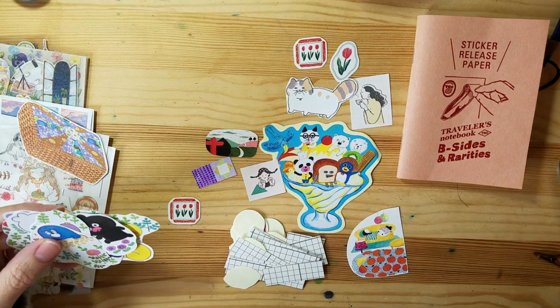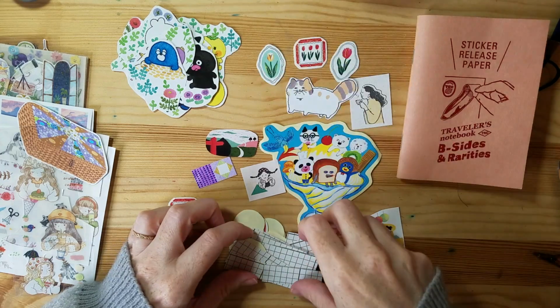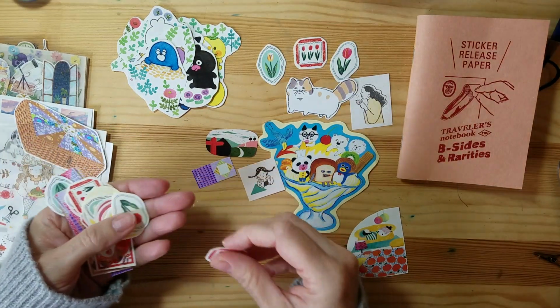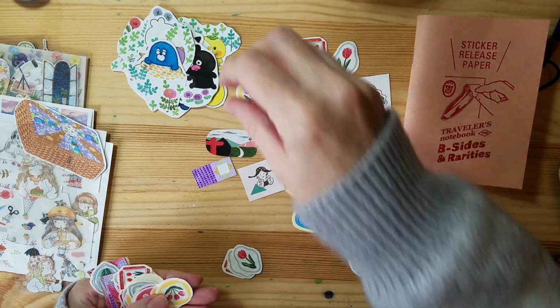So the goal today, I'm quite clear I'm not going to get everything in my journal. That's just not going to happen. There's not enough space left. I have an idea about what I'm going to do with all the spare ones, but I'll let you know about that basically.